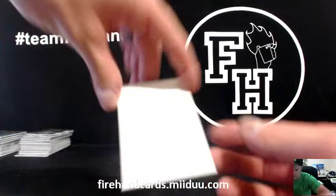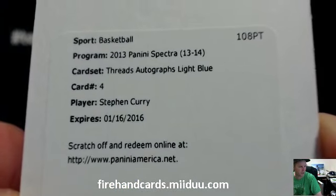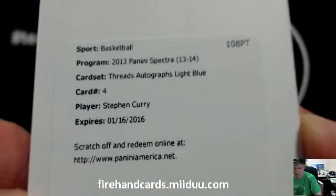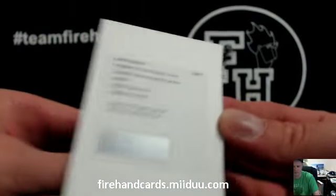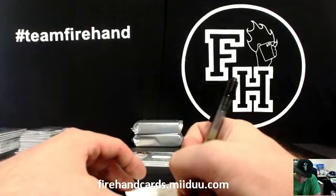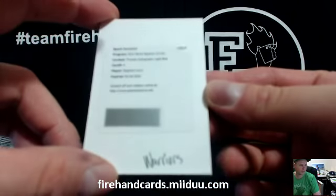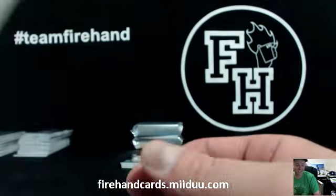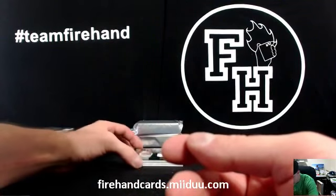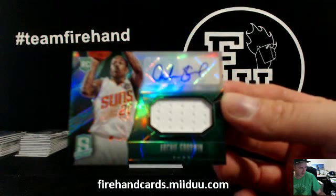This is really good. Steph Curry. Threads autograph. Light blue. For Berlin Cards and the Warriors. Steph Curry. Nice. Nice. So hot right now. Archie Goodwin for the Suns. Dr. Phil.